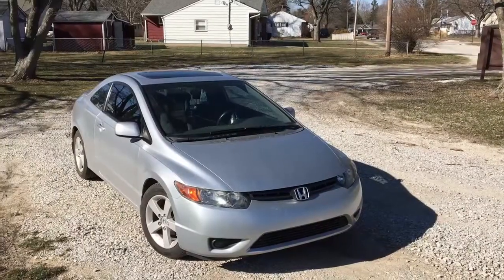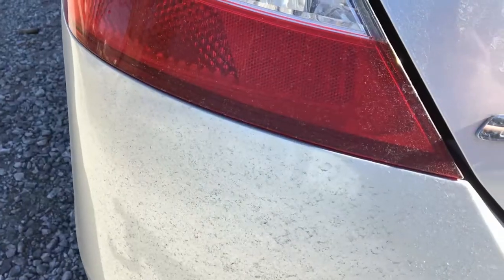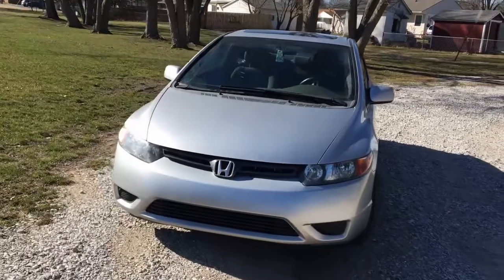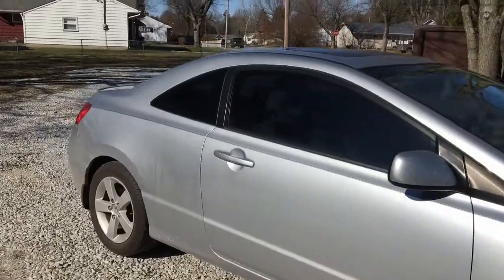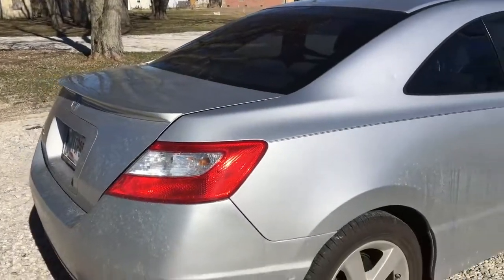Welcome to Supercars of Indianapolis, and welcome to the review of my 2008 Honda Civic Coupe. The first thing I'd like to say is that, yes, I recognize that my car is filthy dirty. But this is the last nice day I might have for a bit, depending on how the weather goes, which right now it's not predictable in any way.